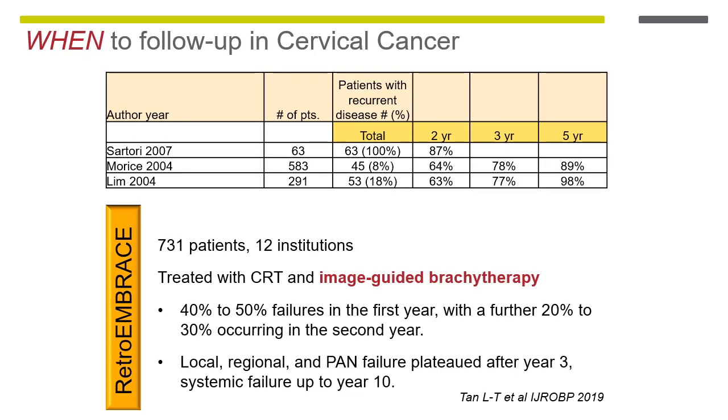And then we also need to know when these recurrences occur to get the timing of our follow-up right. Again, from RETRO-EMBRACE and earlier studies, the majority of recurrences occur within 2 years. RETRO-EMBRACE in fact showed that half occurred in the first year. Of course, later failures do occur, but after year 3, they tend to plateau and are few and far between.